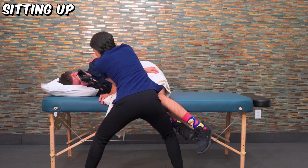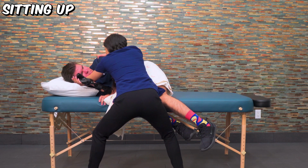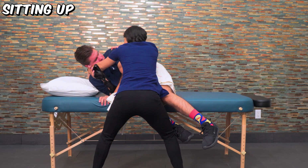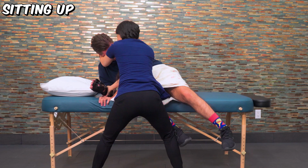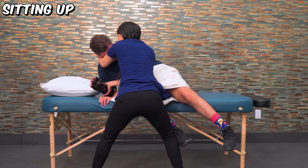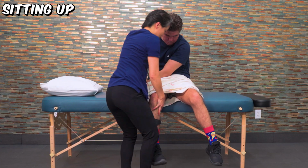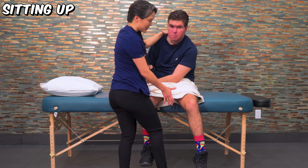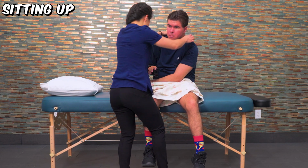So I have a nice wide stance. I can lift his head up a little bit behind his shoulder blade and together lift up. Good. Ideally, I like to try to help get the arm onto the bed for a weaker stroke, and all the way up. And then I square his hips up and he's safely sitting at the edge of the bed.